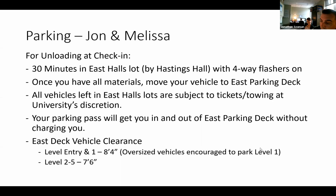As Melissa just said, East Deck, the question, I got an email yesterday about the clearance of East Parking Deck. The overhead sign at the entrance to East Parking Deck lists the entrance as 8'2". According to the College of Ag Sciences parking office, they have it listed as 8'4", so 2 inches more clearance, and that is on the entry and first level only, which is also where they say oversized vehicles should go. They don't really give a definition on what constitutes an oversized vehicle, but they want oversized vehicles on the bottom or first level. Okay.